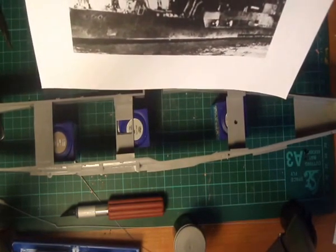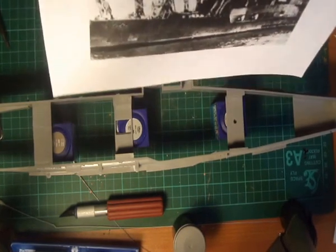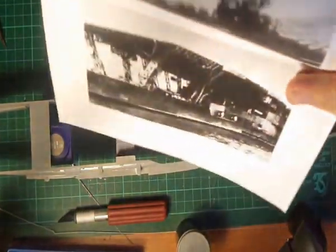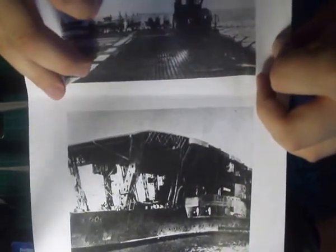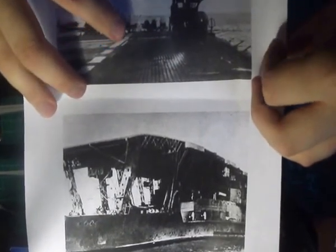Oh my eye. Sorry, I've got something in my eye. It's hurting. So anyway, that's that done. You've got the deck and the front of the aircraft here. Stuff still on the front there.